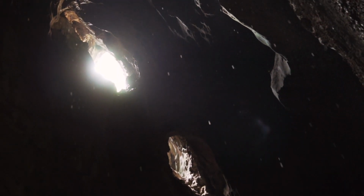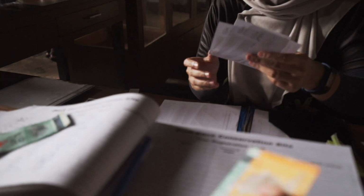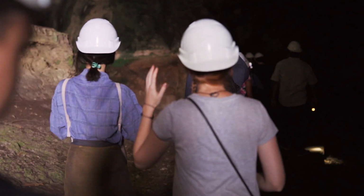The third and final cave is called the Dark Cave, which is the only one you have to pay an entrance fee for. Tickets only cost 25 ringgit, and you get taken on a guided tour by torchlight through the darkness.